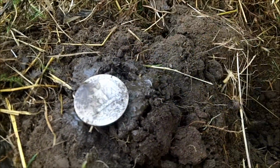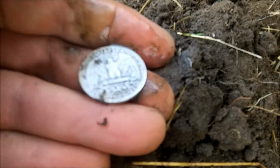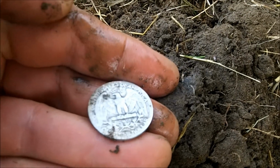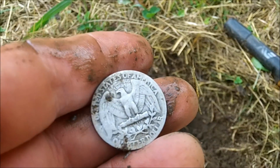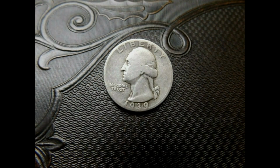Let me spray the backside off, see if we got a mint mark. I think we do. Let me see. It's a little hard to make out. I got a lot of sweat in my eyes. It is boiling hot. But boy, this made me forget the heat for a while.